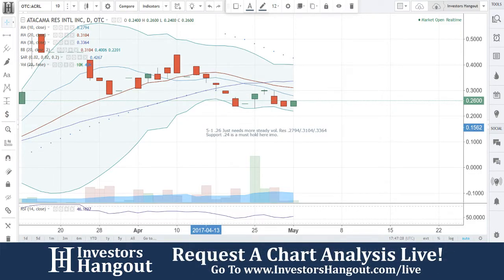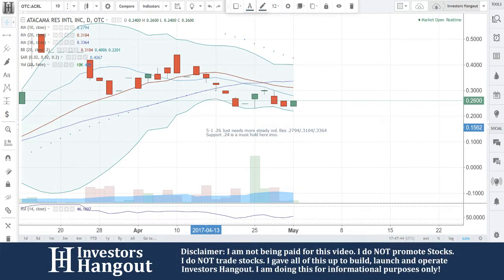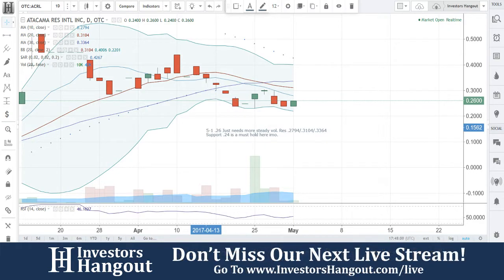So they're on the QB. Let me see what their share structure is like right now. All right, so that's not up to date. Well, as of April 17th, they're showing that their outstanding shares were 141,900,818 shares. And as of December 31st, 2016, they're showing that their float was 2 million shares.